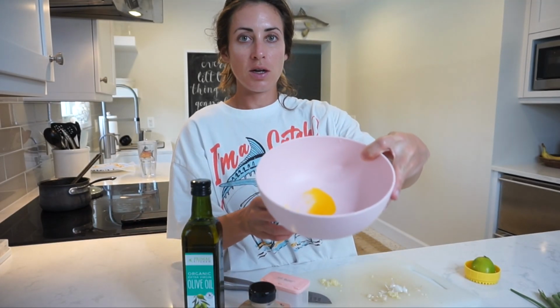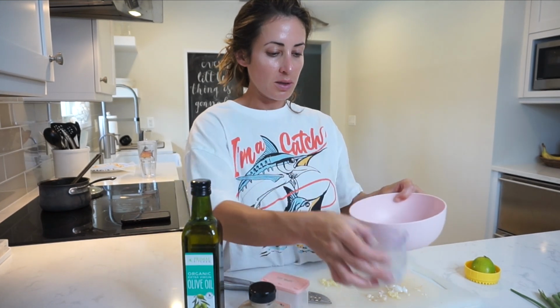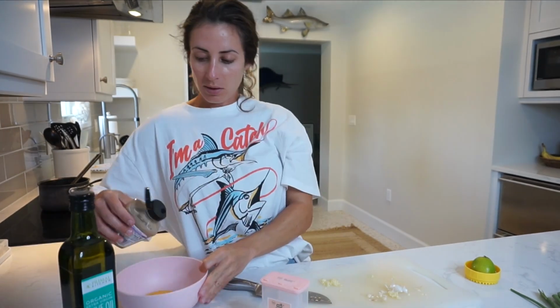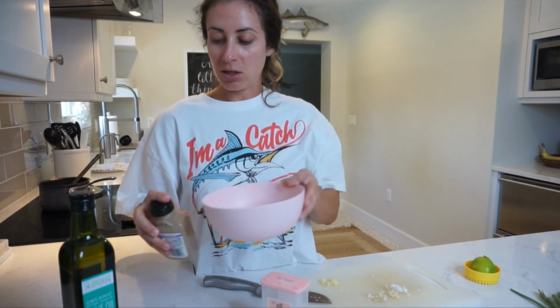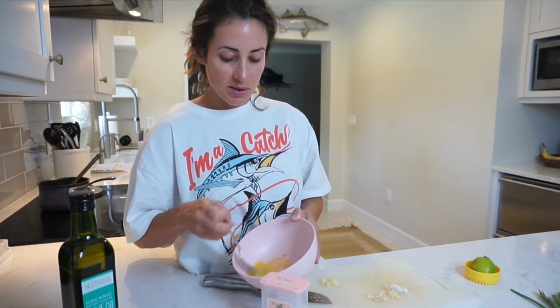An egg yolk here. I just cracked the egg. I'm gonna add like half of this lime juice and then just a little squirt of Dijon mustard. So I'm gonna whisk this all together. Just a little, you can't really see it. I did just a little bit. Okay, so I'm gonna whisk this together. I'm gonna slowly add oil until it emulsifies.